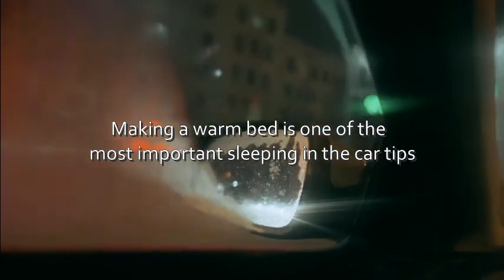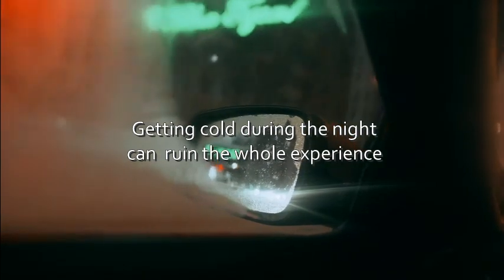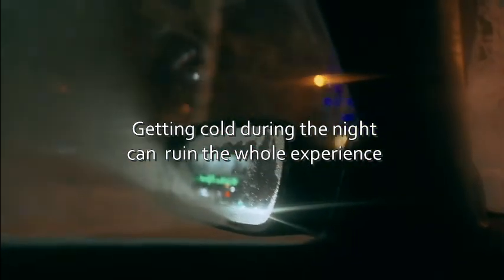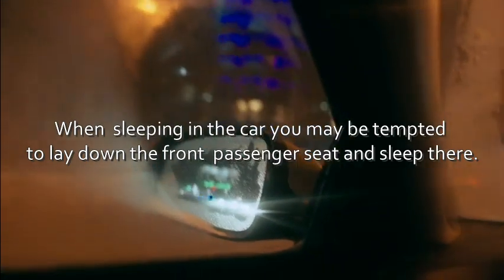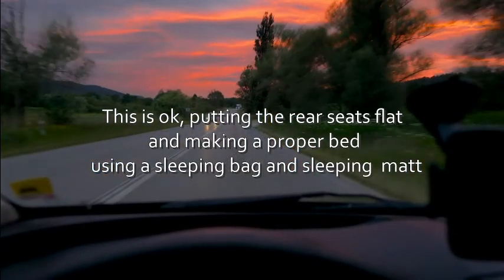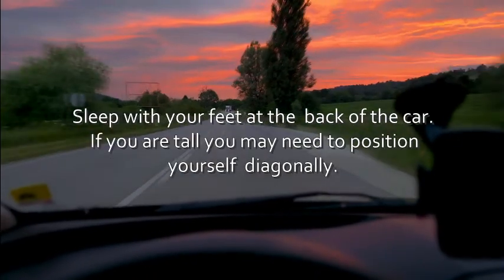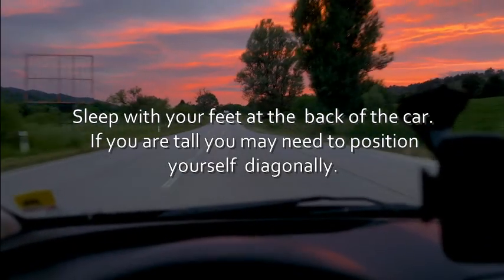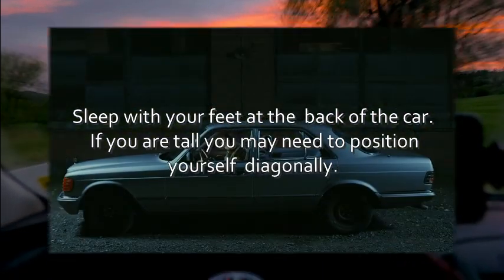Making a warm bed is one of the most important sleeping in the car tips. Getting cold during the night can ruin the whole experience. When sleeping in the car, you may be tempted to lay down the front passenger seat and sleep there. This is okay, but putting the rear seats flat and making a proper bed using a sleeping bag and sleeping mat is better. Sleep with your feet at the back of the car. If you are tall, you may need to position yourself diagonally.